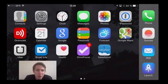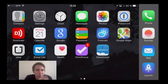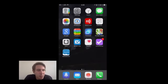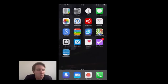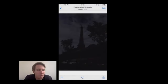As you can see right here, you also have a horizontal home screen, by the way. So that's for apps that have been optimized. Passbook is another one of these. You just have a lot more information on one screen. Photos is another one of these, right?